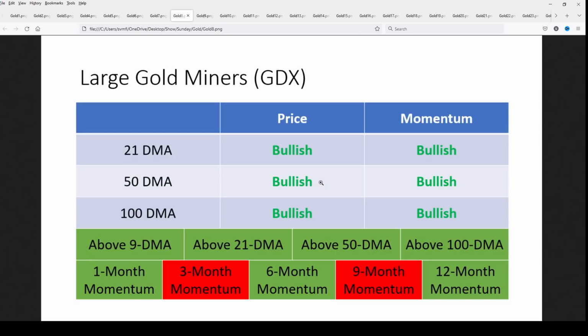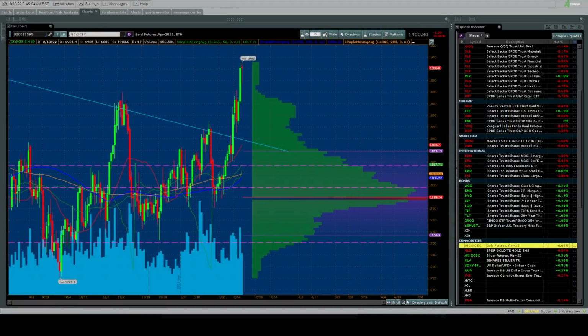How about the bigger picture? And look at that, price bullish, momentum bullish across the moving averages. What you want to see above all the key moving averages, 1, 6, and 12 month. Those are great. Momentum strong behind those. 6 month being the most critical. 3 months is what you'd like to see pop next. 9 month is not as significant in the bigger picture of momentum trading.